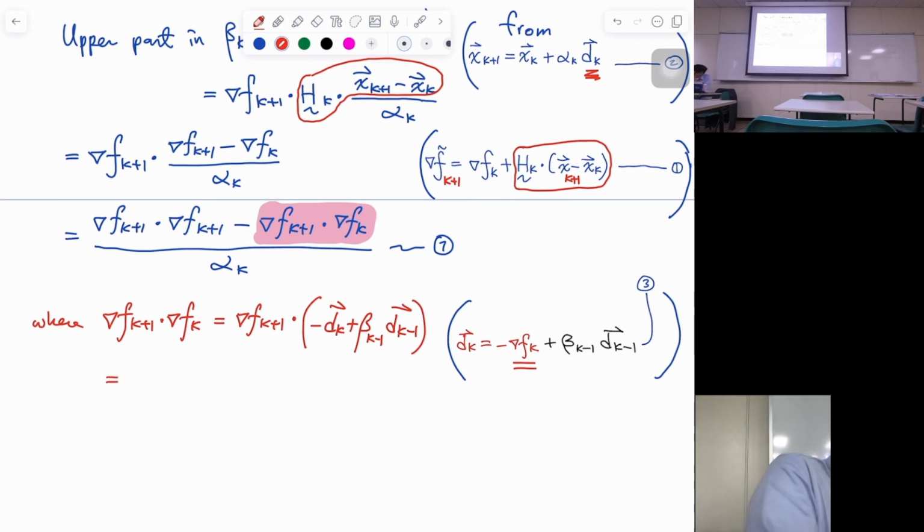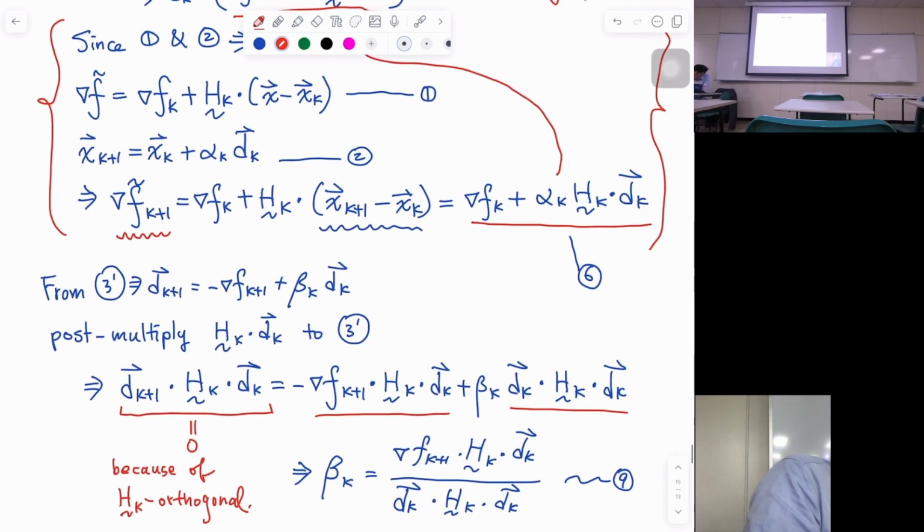And we are going to expand the terms. So negative gradient f_{k+1} dot d_k plus negative gradient f_{k+1}. Oh, we have a beta right there. Beta_{k-1}, dot product d_{k-1}. Okay? So over here, d_k dot product with gradient f_{k+1}. We saw that earlier.